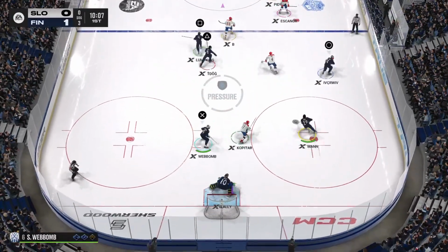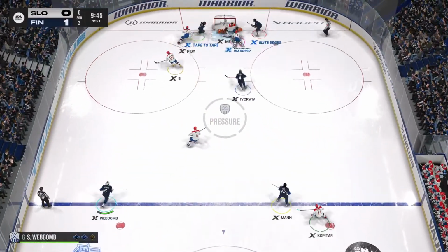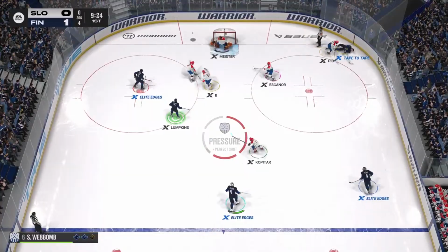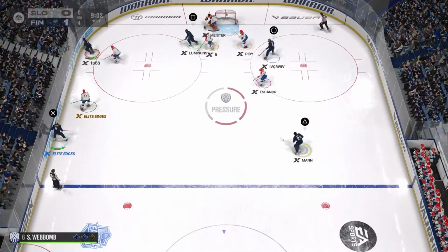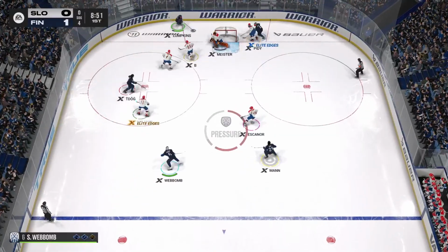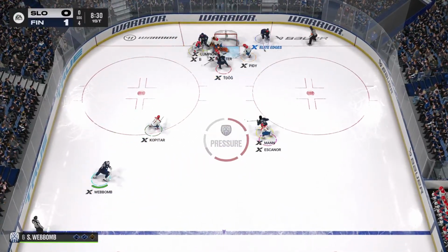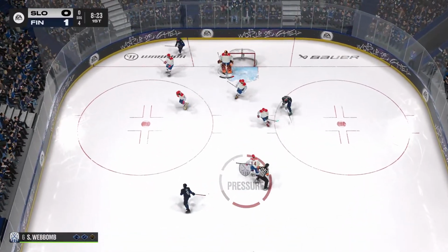Picked off by Mann. Tries to feed it over to Tompkins. Here's a chance in front. Off a stick, and they can't complete the play. Stopped by the goaltender, getting a piece of that one. Moves the puck down low. Tompkins is on the attack. And they'll get a breather as the goaltender covers it up.